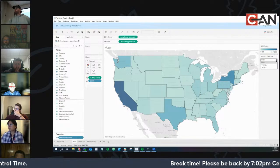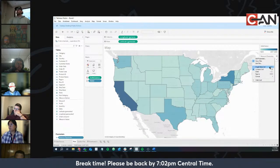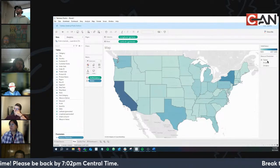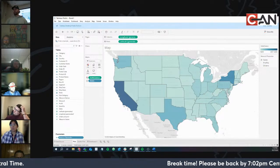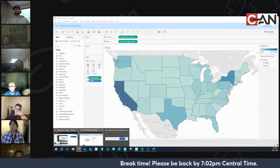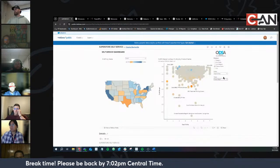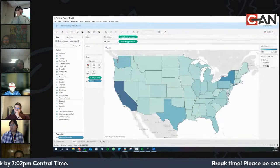Then if you want to change it from a drop down to a single value list, I typically go single value list for sure when I'm building stuff, so I can see what all my options are here. Maybe later on, in our final output, they'll all be drop downs just because they take up a little less space. But for building stuff out, it's nice to be able to reference what your options are.